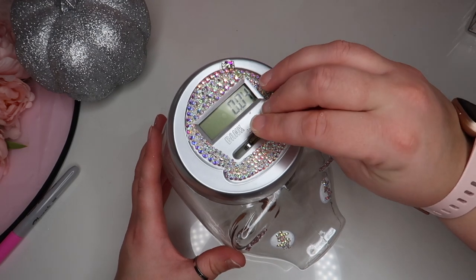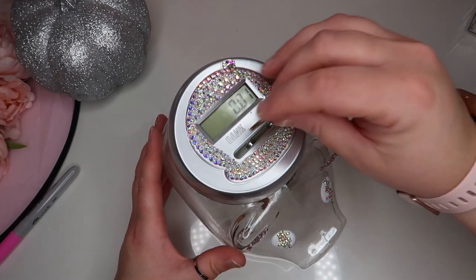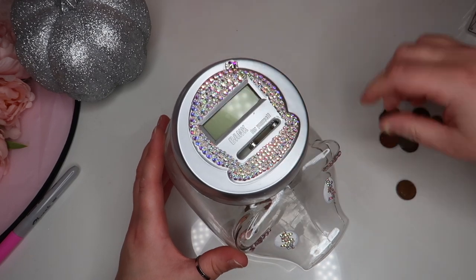This is really stiff still. It's obviously still brand new and it's so stiff. I almost lose a finger every time I do this.